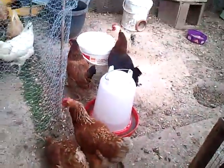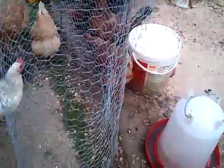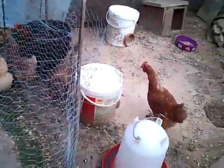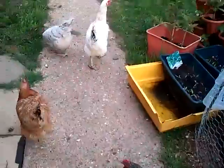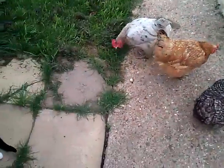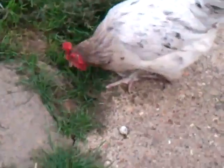We've just let our chickens out. A few of them were trying to work out how to actually get out while the others are looking at the grass. This lovely, fresh, delicious grass.